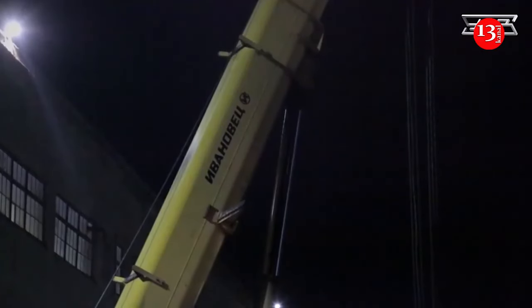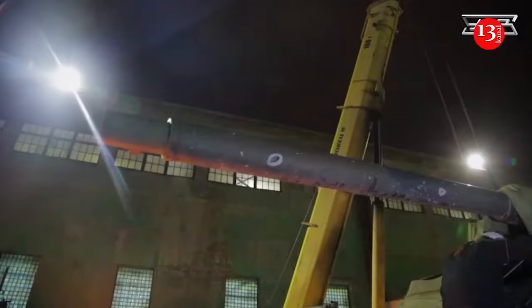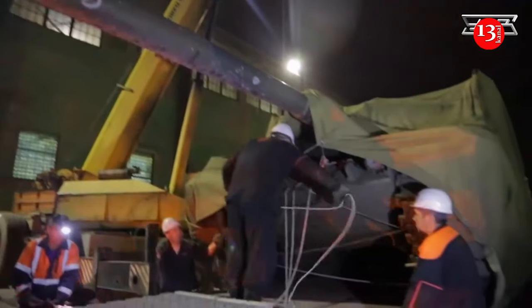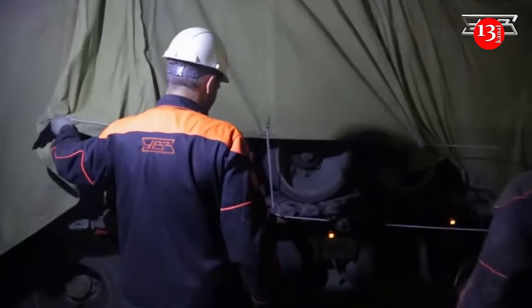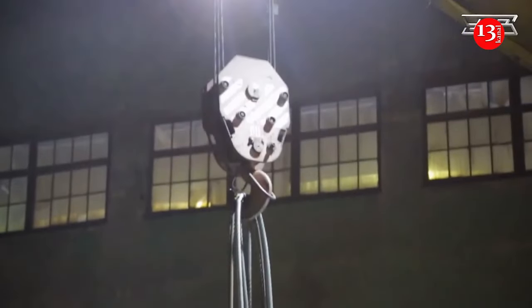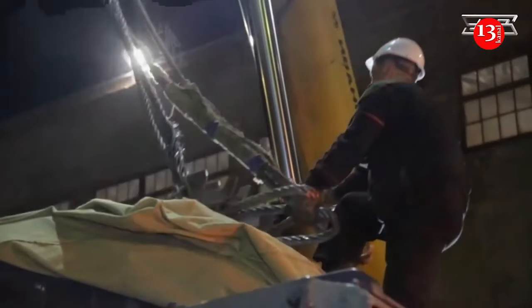This tank is in a very normal condition. Apparently, it was abandoned by the crew due to some kind of breakdown and was not hit. In any case, it is now in Nizhny Tagil. As reported by Uralvagonzavod, the German tank delivered to the plant has already been put on jacks and disassembly has begun.